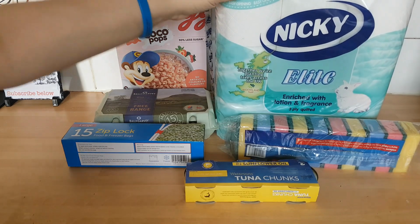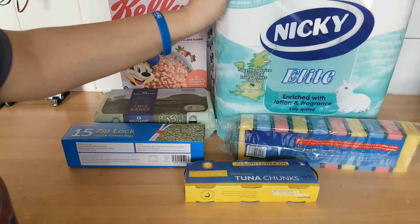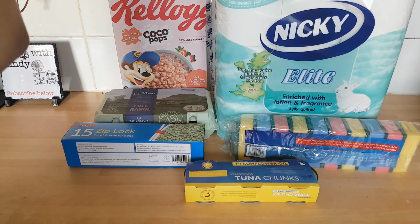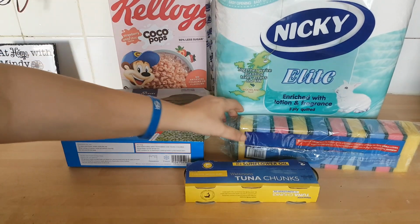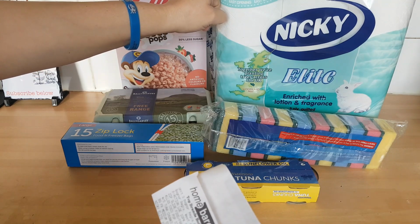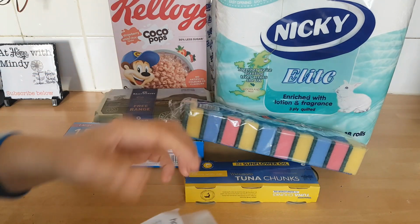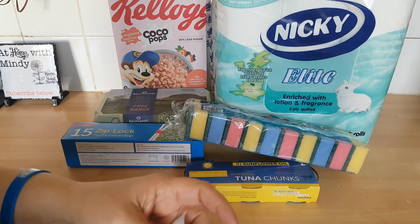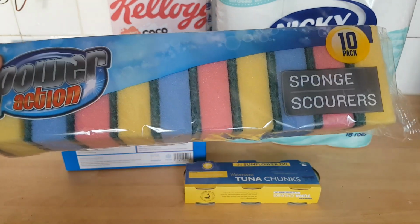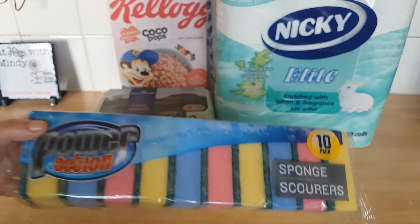it feels better when you know you've got spare on the shelf, because no one wants to run out of loo rolls. And they're £4.29. Was that 39? 29. Picked up some washing up sponges for 49p.